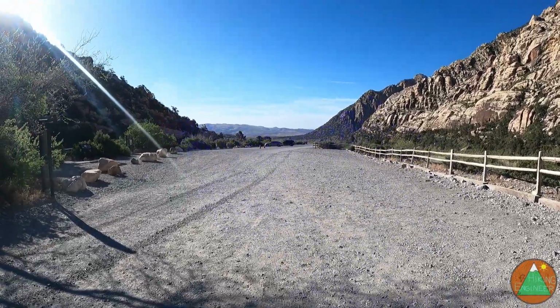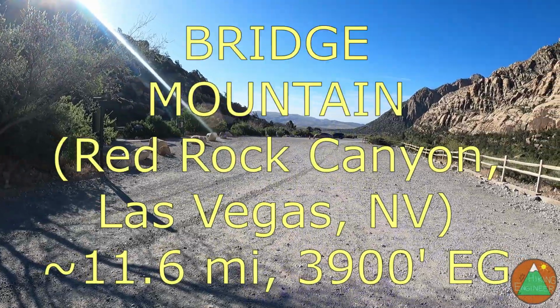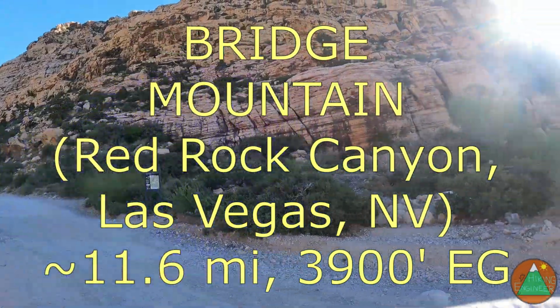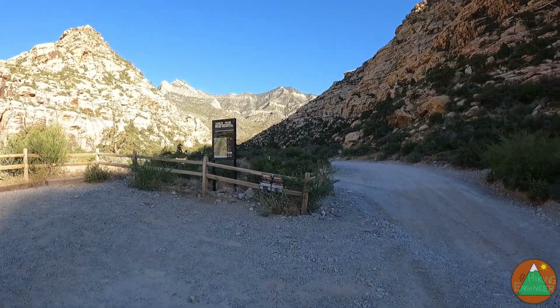7:35. We are back in the Red Rock Canyon area outside Las Vegas. We are at Willow Spring Trailhead, North Peak, Bridge Mountain, White Rock Mountain. I don't know the name of this trailhead, but we are doing Bridge Mountain.